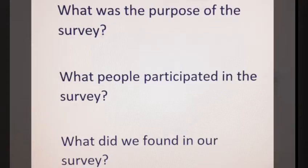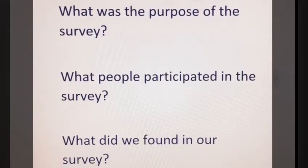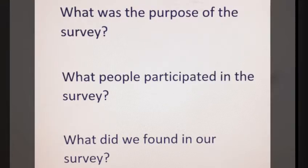What was the purpose of the survey? The purpose of the survey was to know what people think about animal cloning, because it's a rare topic. We know that animal cloning has several benefits for human beings, the environment, and science innovation. So we thought it was important to know what people think and if they find it acceptable. So if innovators start using animal cloning as a source, we wanted to know how people will feel about it.